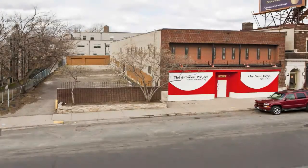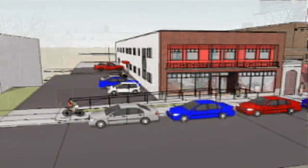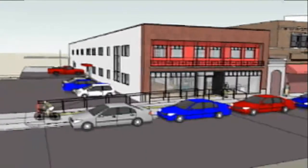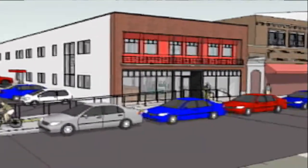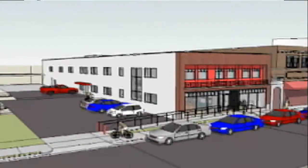I just can't wait till we get to our new building. It's going to make a huge difference. The facility is going to be almost 3 times as big as our current facility. It's going to be handicap accessible with a ramp out front, a side door, and lots of off-street parking. It's going to be a building that's welcoming.